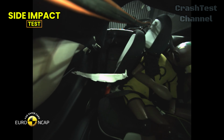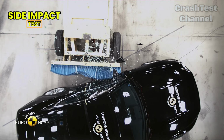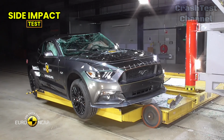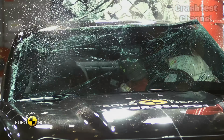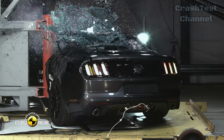Whiplash and AEB. Whiplash protection in rear-end collisions? Unfortunately, it's poor, especially for rear passengers. The Mustang's AEB system performed well at low speeds, but the car's passive whiplash protection was inadequate, so it didn't earn extra points.